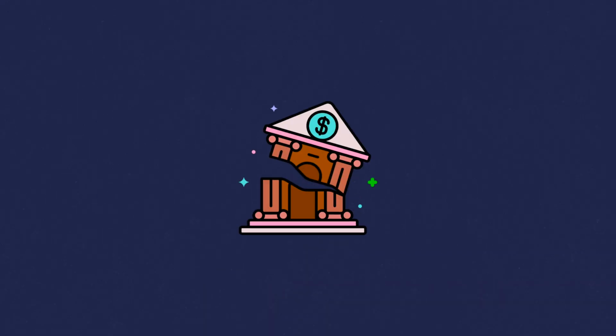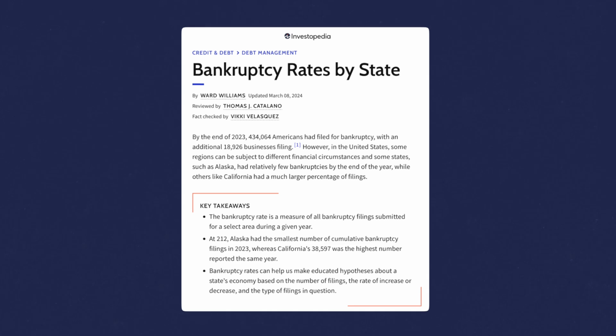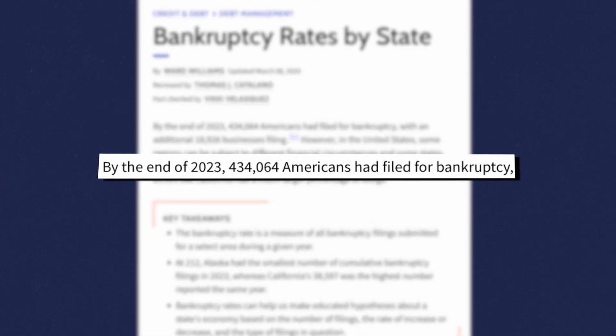If used right, filing for bankruptcy can be a powerful tool to help people who struggle with debt. However, the different types of bankruptcies can become very confusing quite quickly. It's important to know the differences so you can take whatever route is best for your situation. While bankruptcy may sound scary and can seem like an overwhelming process, it could be helpful if you're currently struggling with a lot of debt. By the end of 2023, more than 400 US citizens have filed for bankruptcy, so it's not as uncommon as you might think.